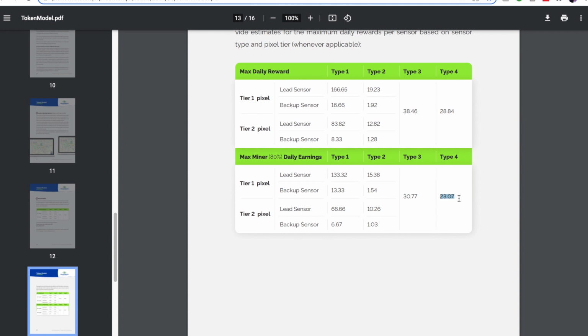You can see here that the Type 4 sensor will get you 23 planets a day, Type 3 30 planets a day, and if you're in a Tier 1 pixel and a lead sensor, you'll be getting 133 planets a day from the Type 1. If you're in a Tier 2, you'll be getting 66 planets a day. As I mentioned, if you're a backup or a lead sensor, those rewards will vary.